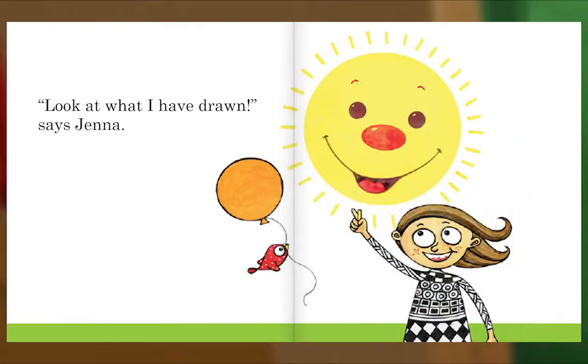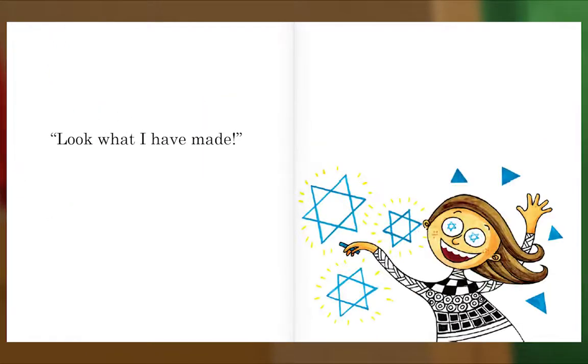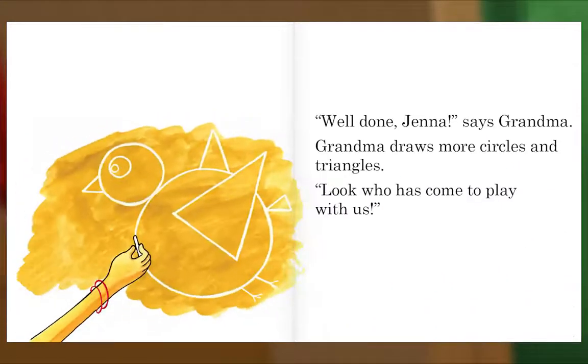"Look at what I have drawn," says Jenna. Grandma draws another shape. "A triangle," Jenna shouts. Then she laughs. "Look what I have made." "Well done," Jenna says to Grandma. Grandma draws more circles and triangles. "Look who has come to play with us."